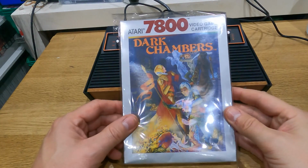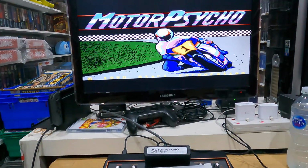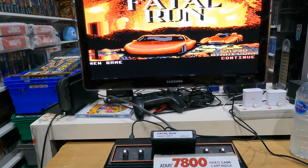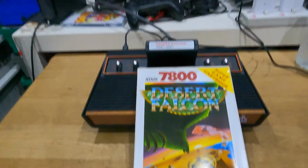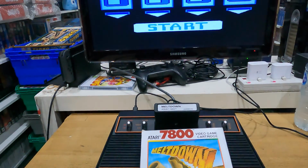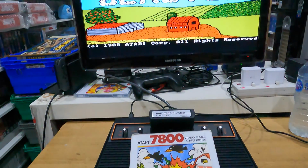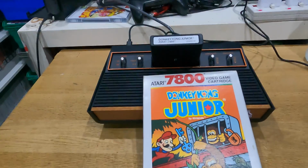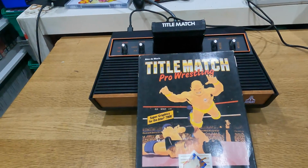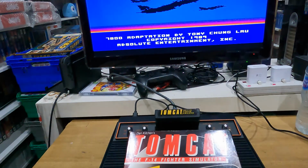Dark Chambers, I can't test because it's sealed. Ninja Golf, again, I can't test because it's sealed. Motor Psycho, working. Xenophobe, working. Fatal Run, as you can see in here, working. Centipede, working. Desert Falcon, working. Atari Warriors, working. Meltdown, working. Donkey Kong, working. Barnyard Blaster, working. Donkey Kong Jr., working. Joust, I cannot test because it's sealed. Title Match Wrestling, working. Tomcat F-14 Fighter Simulator, working.